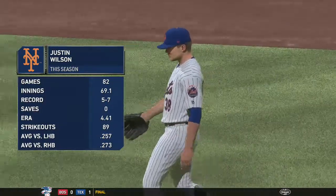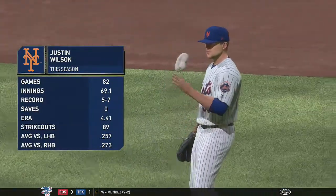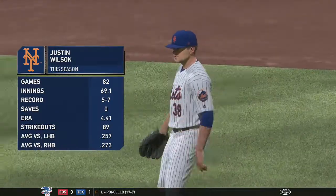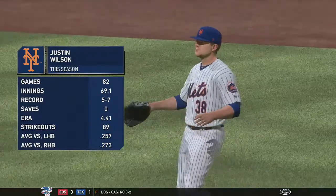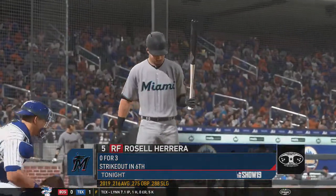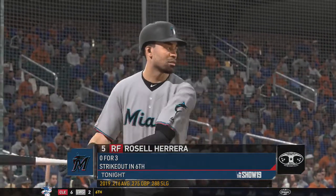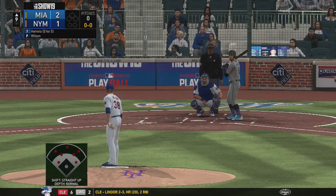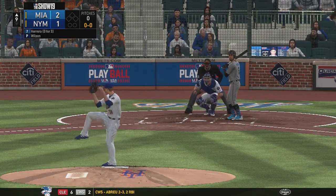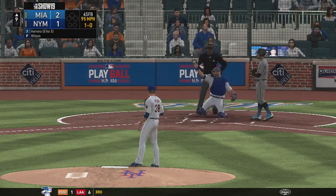Justin Wilson enters from the pen to start the 9th inning as he'll try to keep the score right where it is heading to the bottom of the 9th. Justin Wilson. Rosell Herrera will be the first one to greet him as he'll have to turn around and bat from the right side of the plate here. Herrera. First offering on its way. Off we go in the 9th as the first pitch misses for ball 1.